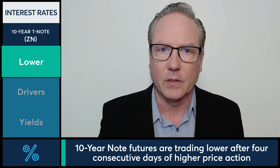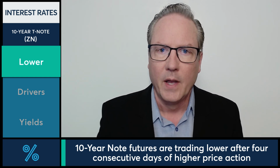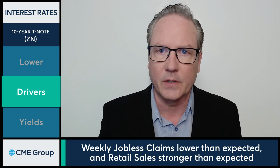112.28 is the current level of the futures market as they are giving up some ground pretty much across the board. When you look at the treasury markets today, selling pressure across the board on all parts of the curve in reaction to the data this morning. We did have some weekly jobless claim data as well as retail sales data.